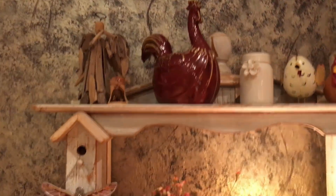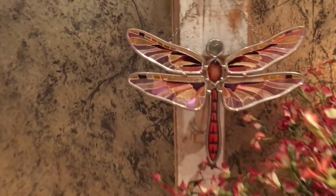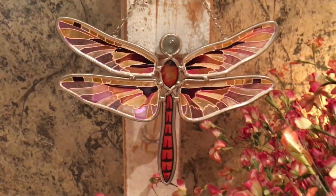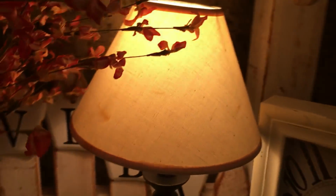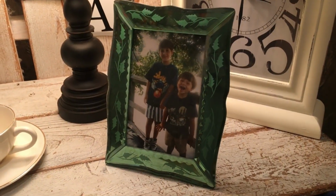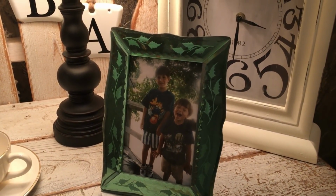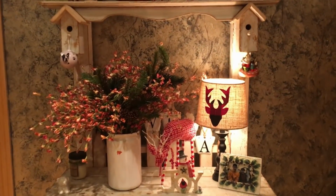I don't think I'll be doing anything different to the top. I have to think about this. But I'll get a different ornament here. I have one that looks like Banks. The shade, I will put on a Christmassy shade, and I will swap this out for a Christmas photo of the boys. And I think for the moment that will be it. Okay, we're ready for Christmas.